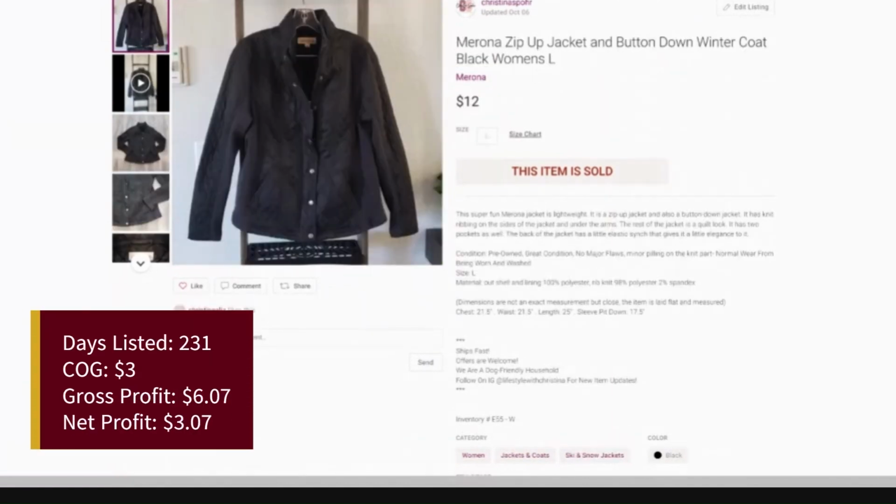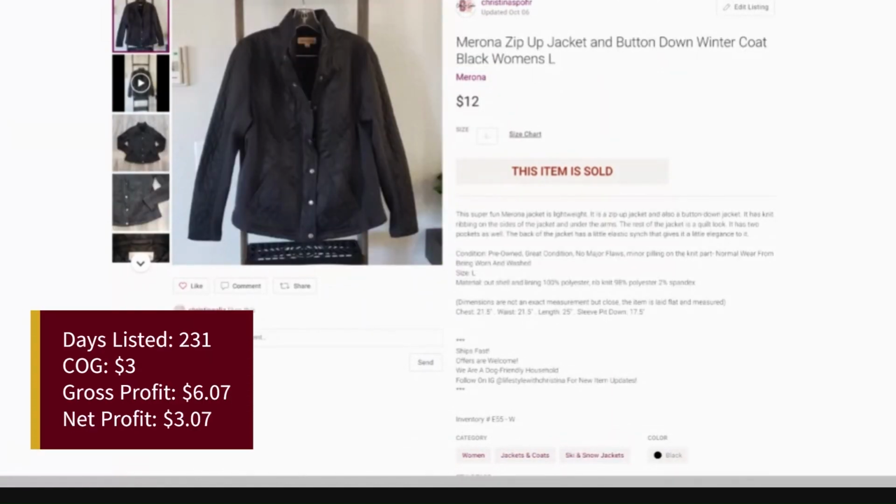This Morona zip-up jacket was listed on February 16th, 2023, and it also sold October 7th, 2023. That was listed for 231 days. My cost of goods was $3. I listed it for $18 and it sold for $12. The fee was $2.95 with discounted shipping of $2.98. My gross profit is $6.07 and my net profit is $3.07.